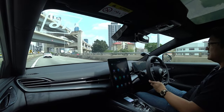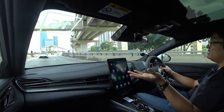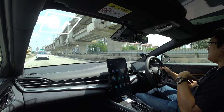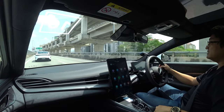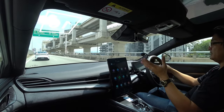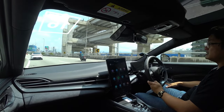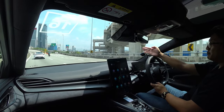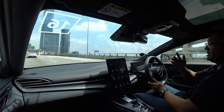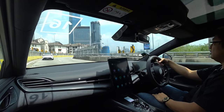Performance is fantastic. I don't see a reason in wanting the performance model, even though it's only 30,000 more. But if you buy the performance model, you can surprise or bully 911s, Audi RS6s, sports cars and all that. Yes, you lose some mileage, but it's only a 30,000 difference, and 30,000 is nothing, because when you buy a premium variant and then do a full car PPF, you already arrive at the price of the performance model. And don't PPF this type of car. No point.